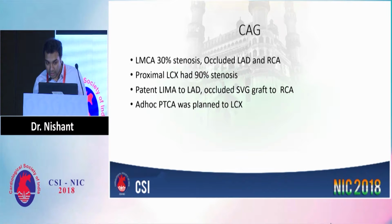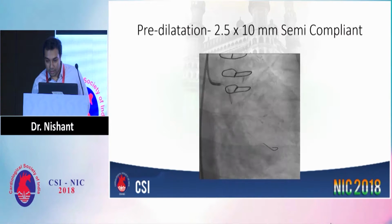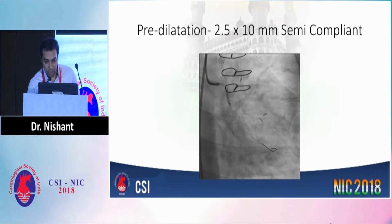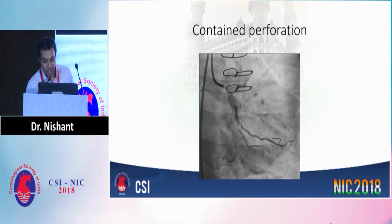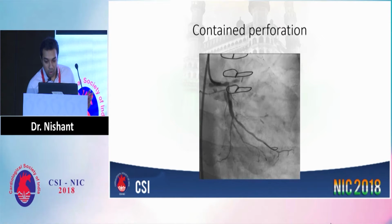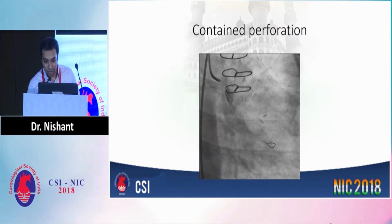So to summarize the angio findings, there was a left main 30% stenosis, there was an occluded LAD and RCA, the proximal LCX with a tight 90% stenosis, with a patent LIMA to LAD graft. So based on this, we took the patient up for an ad hoc PTCA to LCX. The lesion was crossed with a 0.014-inch floppy wire, and then pre-dilated with a 2.5 x 10 mm semi-compliant balloon. After the pre-dilatation, we could notice some localized stasis of dye around the balloon dilated segments. This was suggestive of a contained perforation.